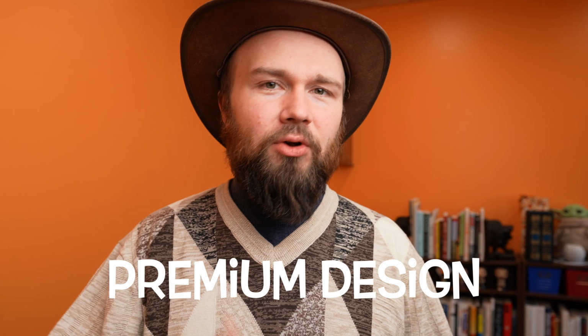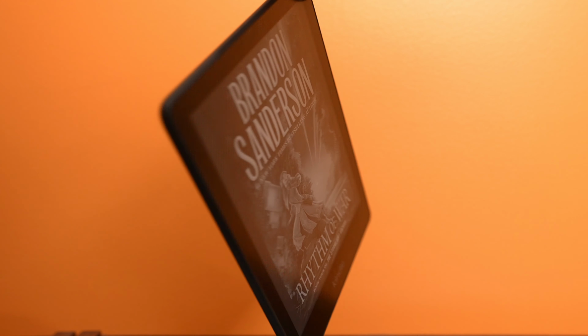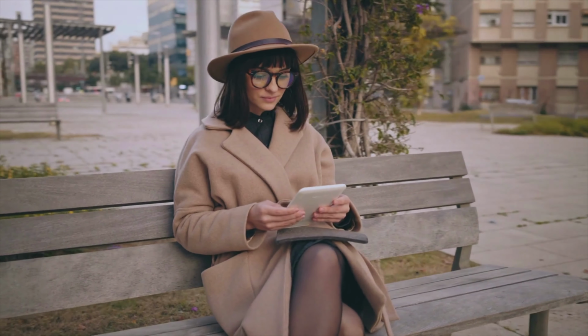The Oasis has a premium design, but it feels a bit industrial. Where the Paperwhite has gentle curves and a soft matte texture that make it a joy to hold, the Oasis is made of metal, which makes it feel robust and sturdy, but it's very angular in design. For my usage, the Paperwhite is definitely more comfortable to hold, but it really depends on how you read and in what form you do it.